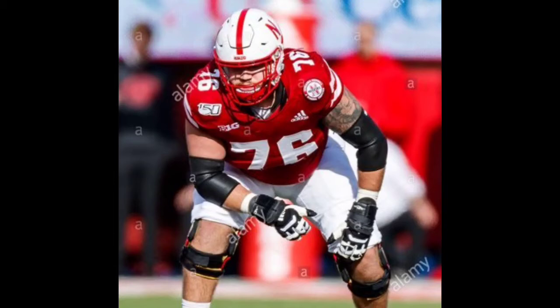When he's beaten, it's often because opponents were able to get into his chest, so he's got to learn to keep his opponents low and not let them get to his chest. In terms of his NFL comparison, he's been compared to Rick Wagner of the Green Bay Packers. So definitely a player with a lot of upside for sure. Definitely someone to keep an eye on.